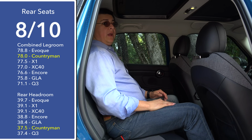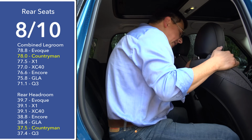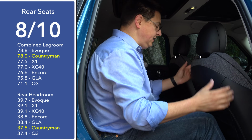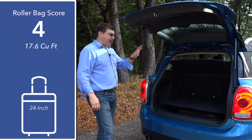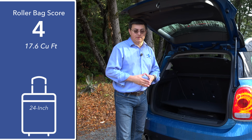We actually get a little bit more headroom in this center seating position than we got in the outboard seats. And if I move all the way over to the right side of the vehicle, where I had a 6'5" passenger, I definitely have enough room to sit back here behind that seat. Behind the rear hatch, we find just under 18 cubic feet of storage space, which is pretty average for a luxury subcompact crossover, but it is a little bit behind the BMW X1.